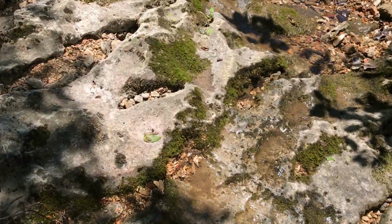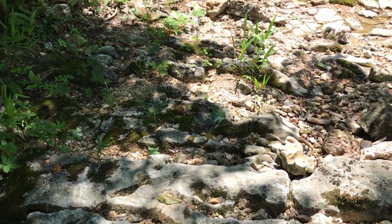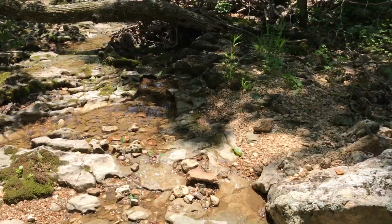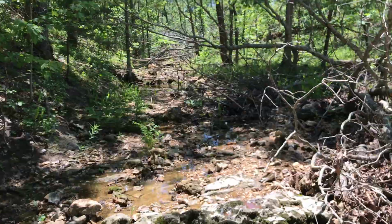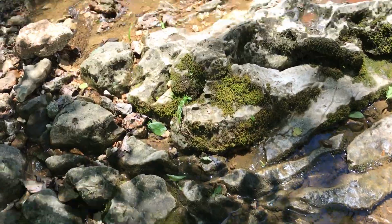It's obviously had water in it for many thousands of years to carve out the rocks like this. As we look a little further up, there's some water. In these old creek beds, I mean, the rocks you find are so interesting.